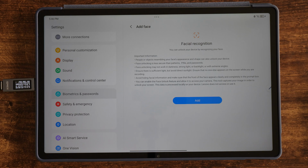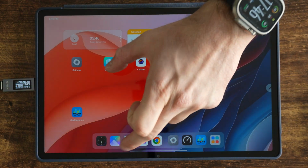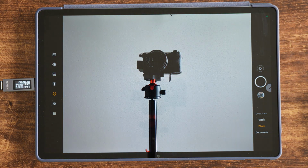doesn't have any sensors, therefore it's not going to be as safe as Face ID or Windows Hello. That's why I didn't end up using it. Speaking of that, we can have a look at the front camera. Let's just scroll down, open up our camera. I think this might be defaulting to the rear camera. Let's switch it, and there we go.